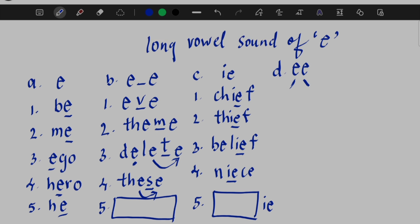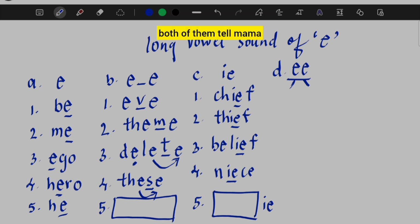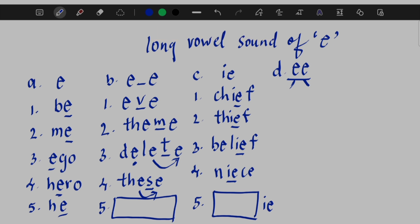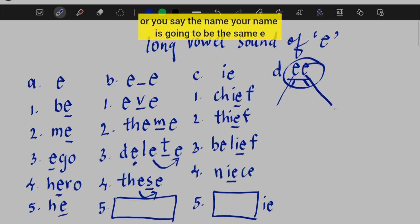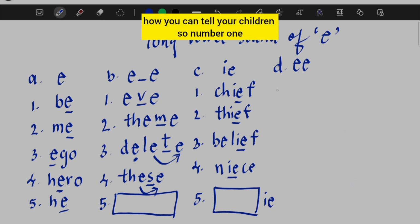So the mama comes and the mama says, ask them what happened, why are you fighting? So both of them tell mama that I want to say my name, and the other one says I want to say my name. So the mama says that you both are twins, and it doesn't matter who says the name, your name is going to be the same. E, that is E. All right, so this is how you can tell your children.